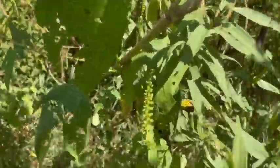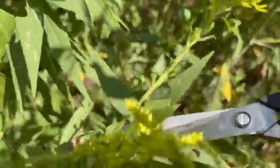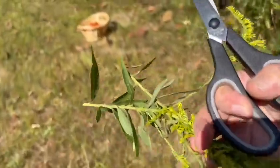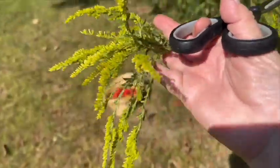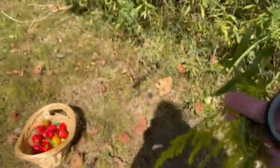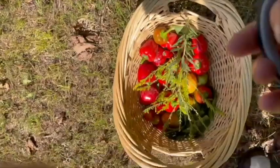I'm going to go down a little bit so I can get a little bit of leaf. Whoops. There we go. So I got a little bit of leaf on that too, and leaf and not quite bloomed flowers. We'll make a little tea out of that, and I'll show you how I do that.